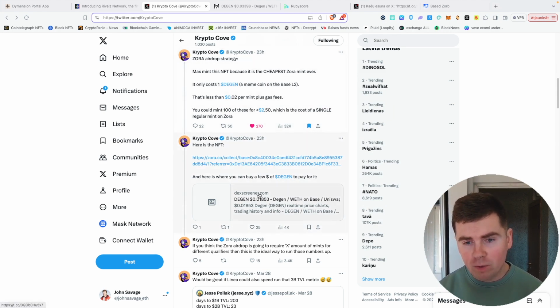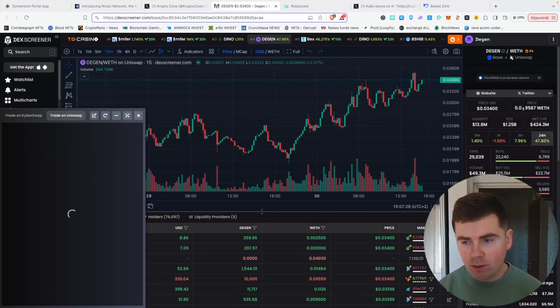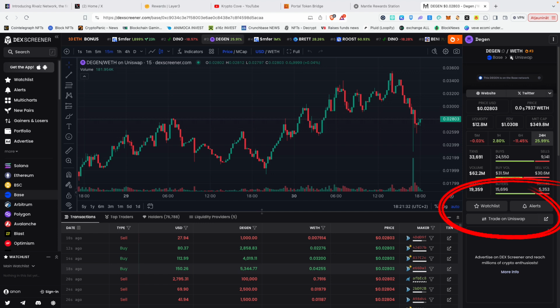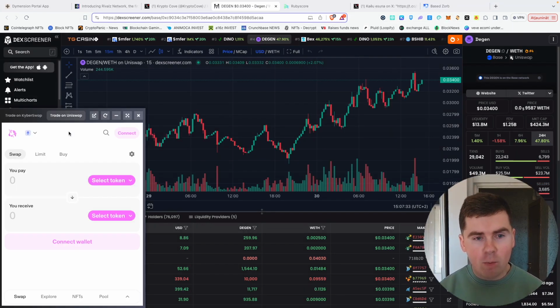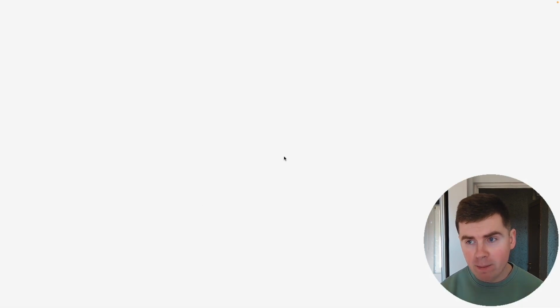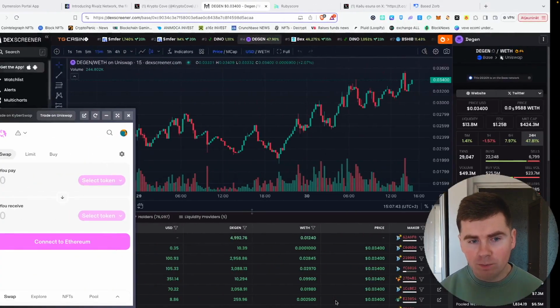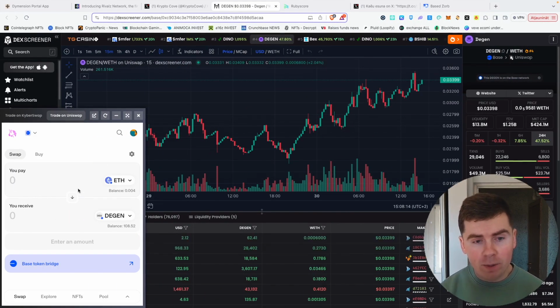The first thing you will have to do is go on the DEX screener right here and buy some Degen coins. You press right here, trade on Uniswap. And here it will open the Uniswap on the base network. So let's connect my MetaMask and switch to base right here. It will automatically open you the Degen and Ethereum swap. So right here you can see I have already 108 Degen.